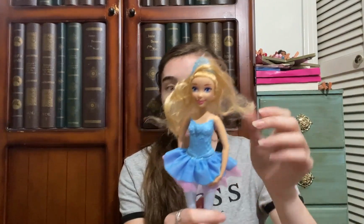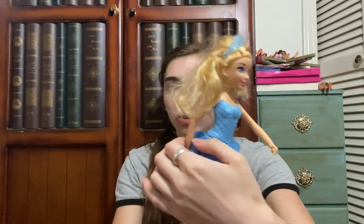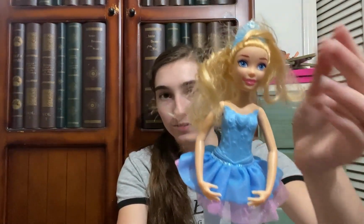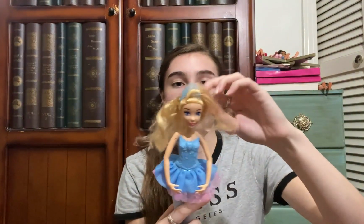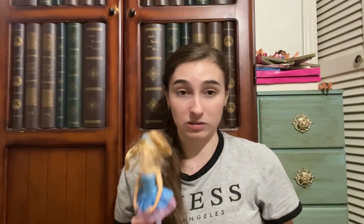So that's really exciting. And she's from the same line. She has the ballerina feet. She has the skirt, which is blue with a little bit of pink underneath. It's like a little tulle. And then she has a molded top, obviously. And then she has her tiara. And her hair is very much all over the place. As you can see, it's kind of crazy. However, it does feel relatively soft. So I'm hoping that it will not take me very long to fix her.